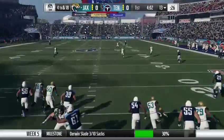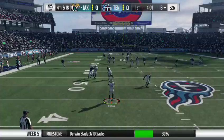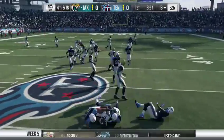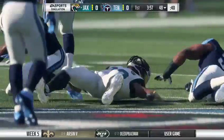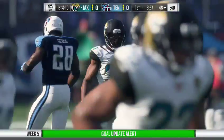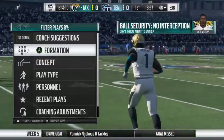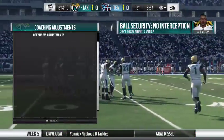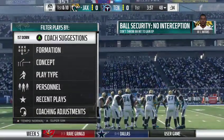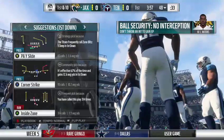On is the punter, Cook, who sends it away. And taken at the 46. Call that a punt of 38 yards officially. And the Jaguars go on offense, first down and 10. The Jags offense now gets set and heads back onto the field. That opening drive ended with the INT. It didn't lead to points, but still not the way they were hoping to begin the game.